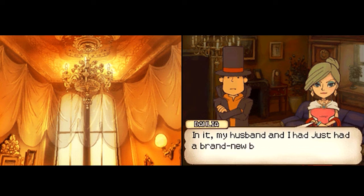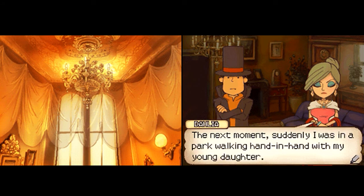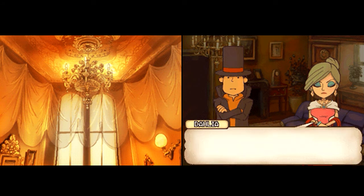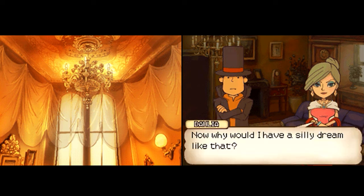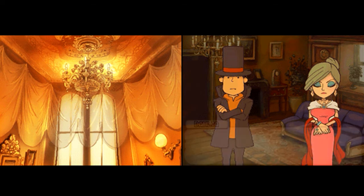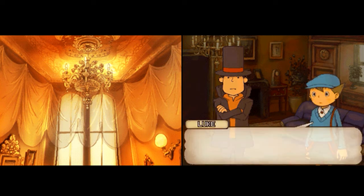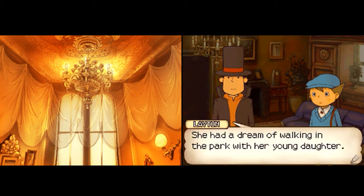See, this is the sort of thing where in real life dreams mean nothing, but dreams are very powerful in fiction, so we should probably pay attention to this. Lady Dahlia, who is the Baron's second wife after his first wife died, has been having dreams about having a child and taking that child out for a walk in the park. And she doesn't have children of her own, so that's interesting.